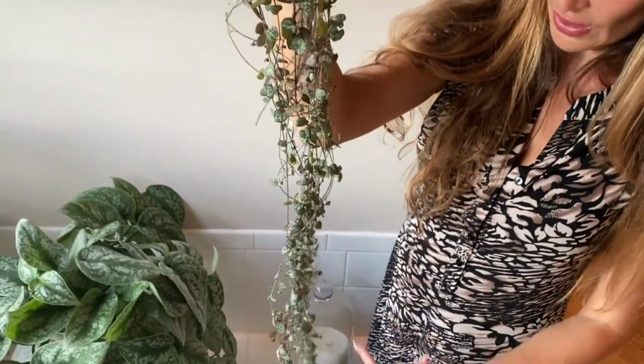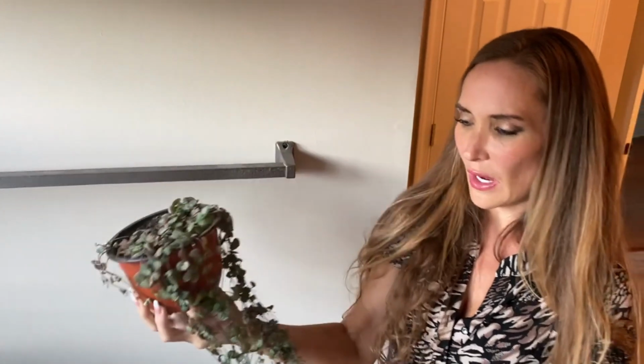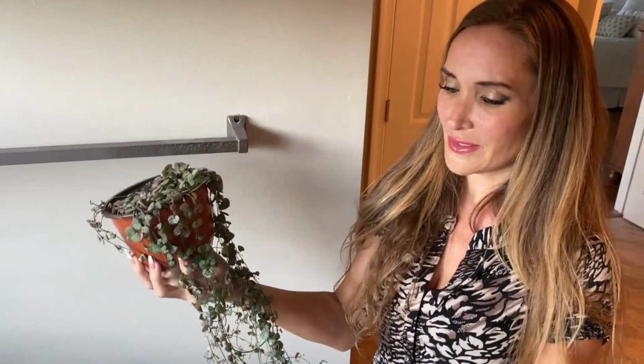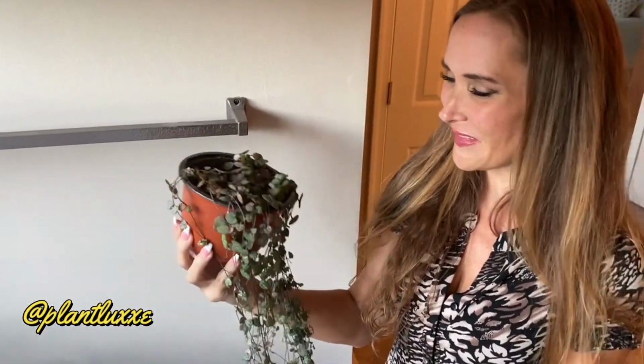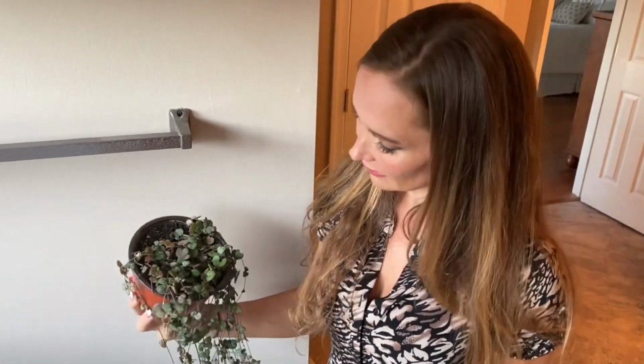It's wrapped itself up and around. It is quite long. It's flowered all year and left me its flowers to clean up, which is awesome, and I don't mind it. But yeah, I definitely need to propagate this guy. Very nice friend, very fun, very interesting.